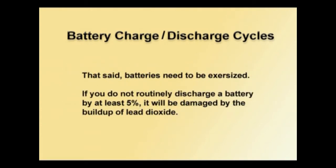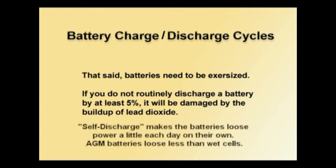That said, batteries need to be exercised. If you don't routinely discharge a battery by at least 5%, it's going to be damaged by the buildup of lead dioxide on the plates. As well, batteries also lose a little power daily by a process called self-discharge. Lead-acid batteries lose a little bit more than AGM. They lose a little bit less through self-discharge.